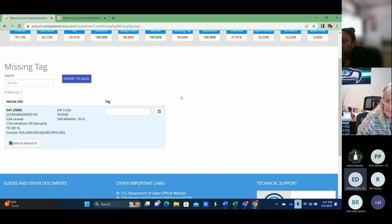If there is a change in VIN, if you have an incorrect VIN and you need to update it on a GSA lease, you'll want to update it with GSA Fleet Drive-Through as well, because if they upload something into AUTOS, it might change that VIN back to what they're showing, if I'm correct. Yeah, probably have to go through the FSR to change a GSA lease VIN.